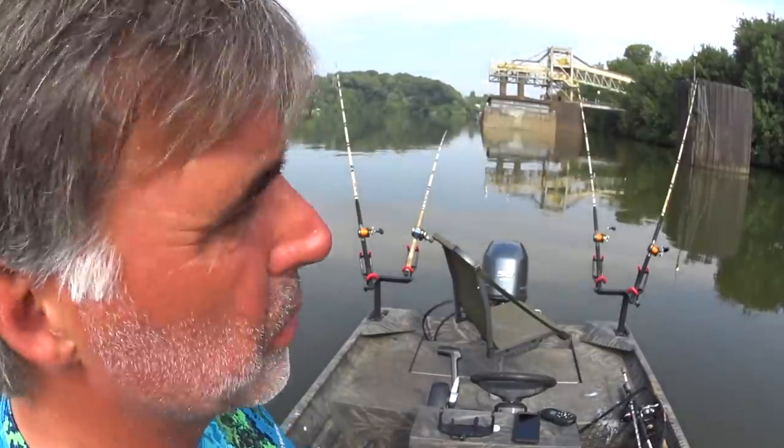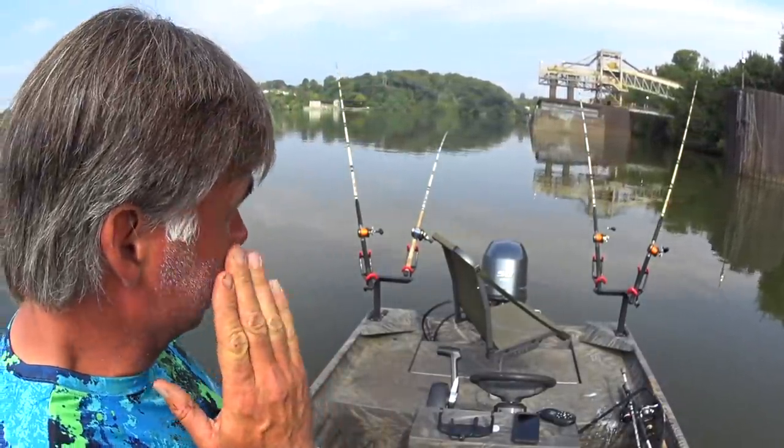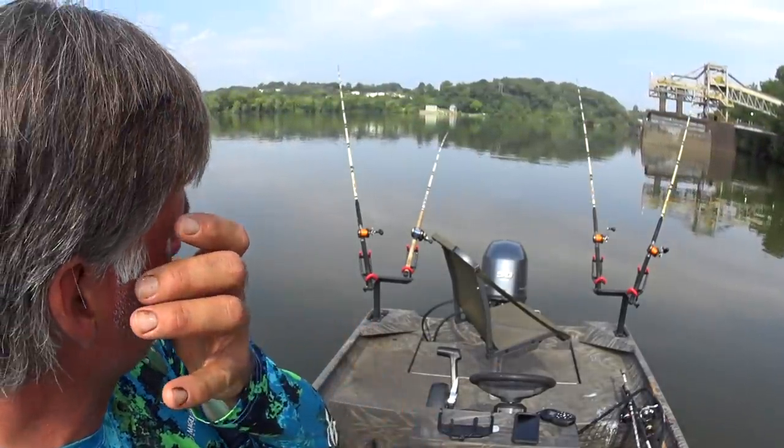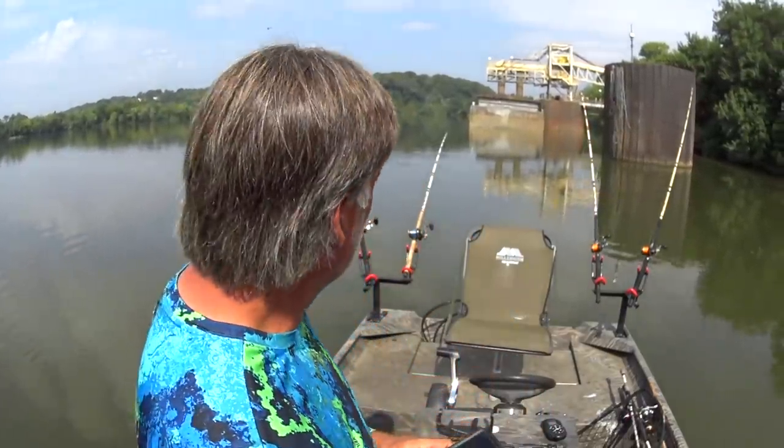Well, we are getting frequent bites behind this corn barge. No sign of any bigger fish. We are getting up into the heat of the day. My camera's gonna wanna shut off any minute. I hate summer.